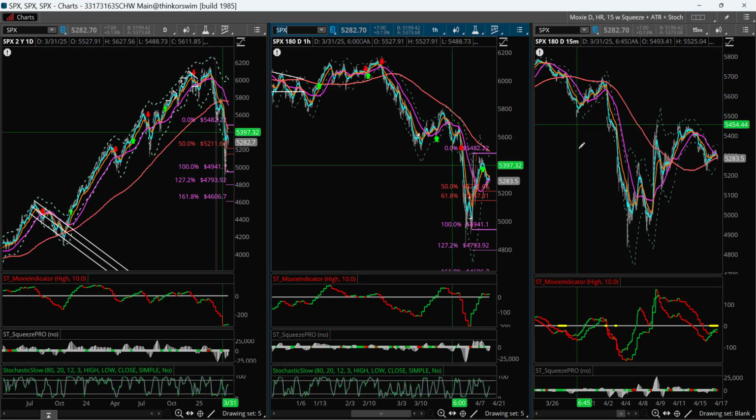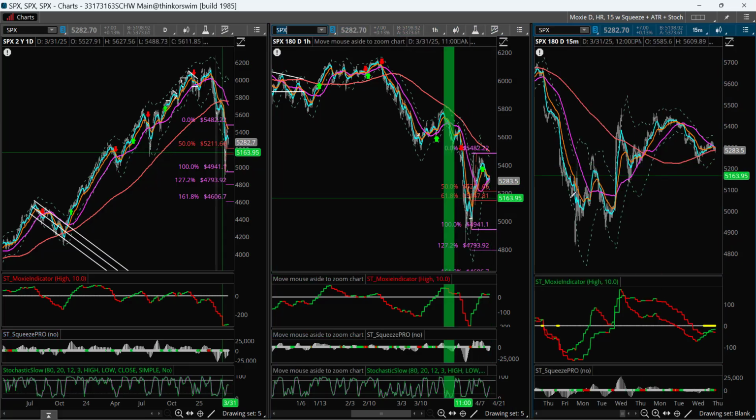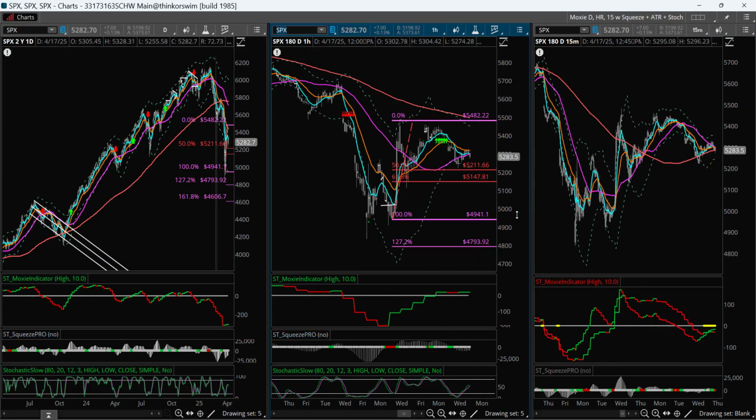Let me show you what that looked like down in here. So if we zoom in on this, ignore the Fibonacci levels for now. I'll get to it in a second. But basically Wednesday, right here, when the market did a double bottom and didn't react to the extra China tariffs that were put on the midnight before, I said, it looks to me like the market wants to go up or at least not go down anymore.